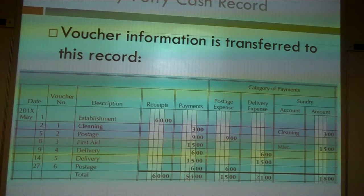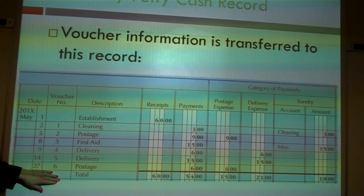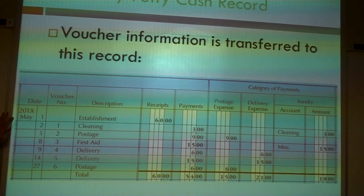This is what the auxiliary record looks like. I would have to change this if I use this form. I think that sometimes it can look a little confusing. Here's the date, here's the voucher numbers, that's self-explanatory. Here's the description of what we did. There's the $60 that we started with. The next column has the payments.